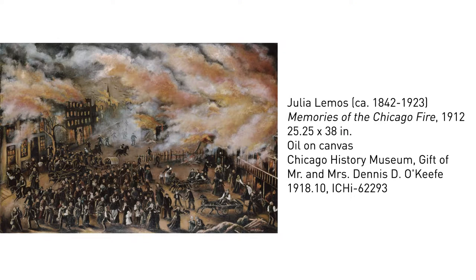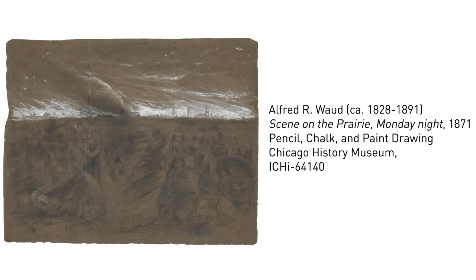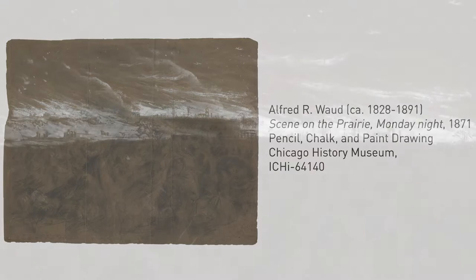We wanted to start with our thinking about the fire and looking at two works of art that are here on display in the exhibition. The first one is this painting right here. It was painted by a woman named Julia Lemos. And then the second one is a small sketch down below here by a gentleman. I'm going to tell you a little bit more about him later. But he drew sketches of the fire, okay?